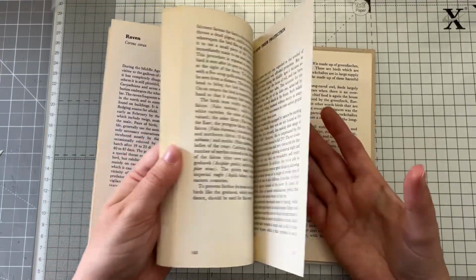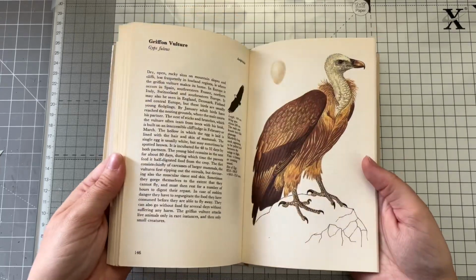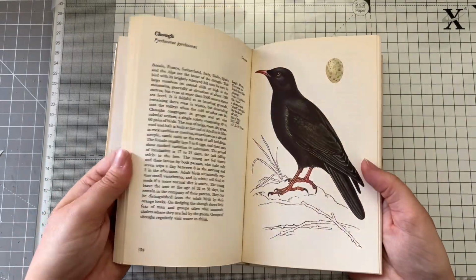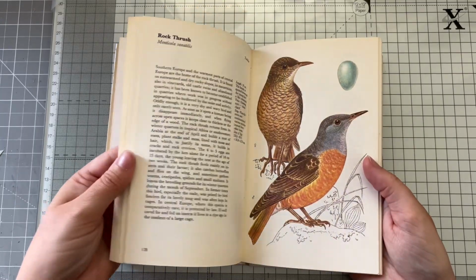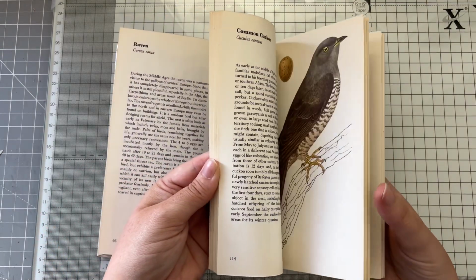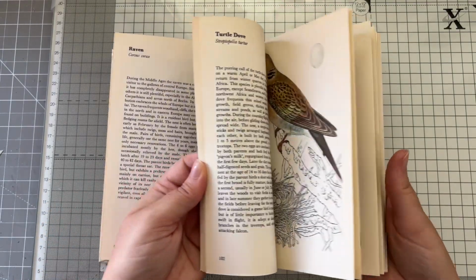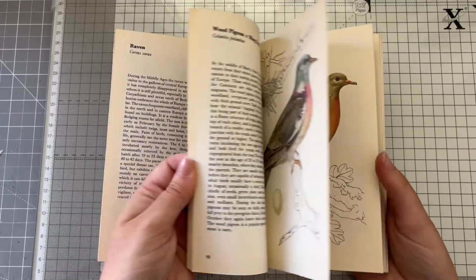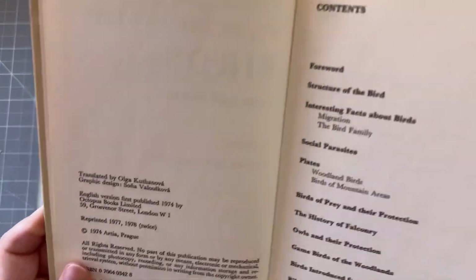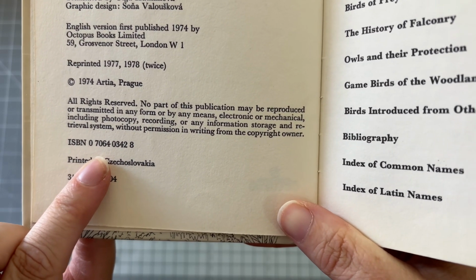And again, let's go from the back. These are obviously kind of the birds of prey. And the ISBN for this one is here. And that was first published in 1974.